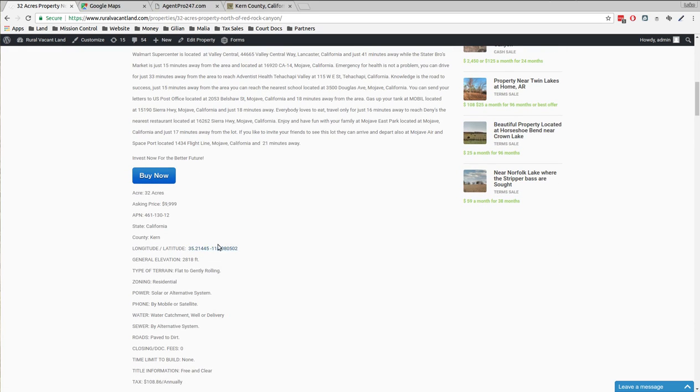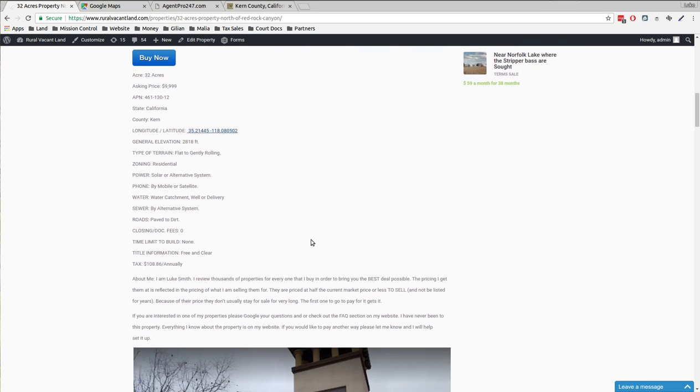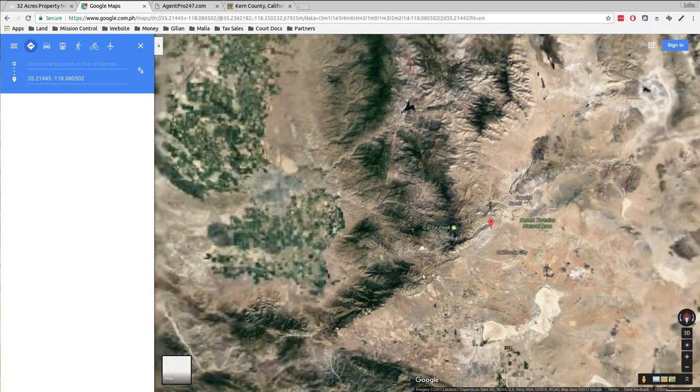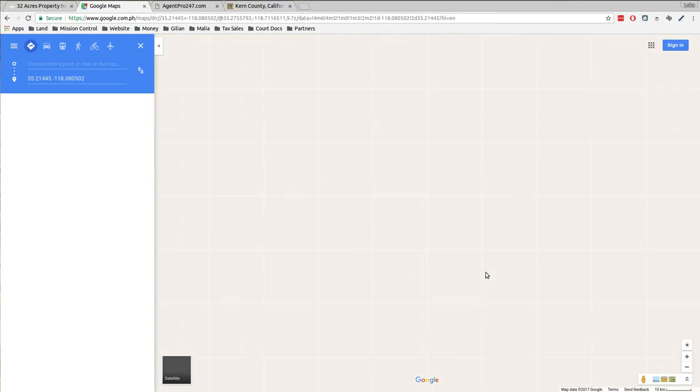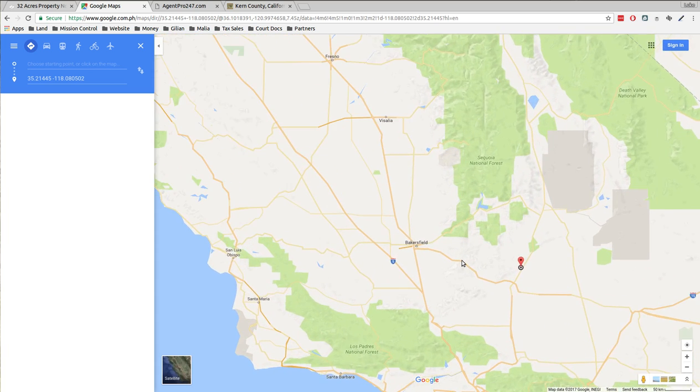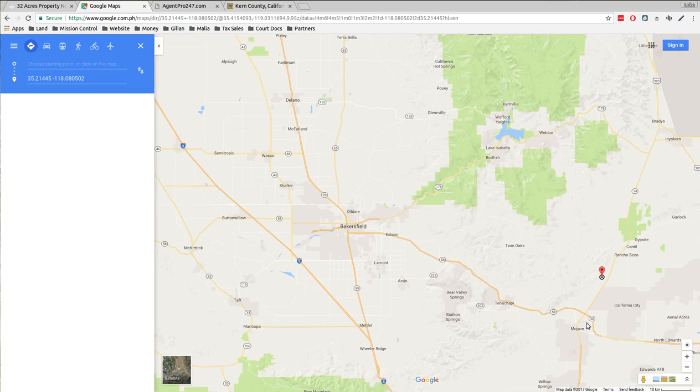So if we open this up, we click on the GPS coordinates here, I'll get a better view of the property. So it comes up in Google Maps, and let's zoom out and zoom in. Let's do some political maps here. So we're in Southern California. Los Angeles is just straight south of here. Bakersfield is just a little northwest of here. This is Tehachapi Pass. The 58 runs through here in Tehachapi Pass.